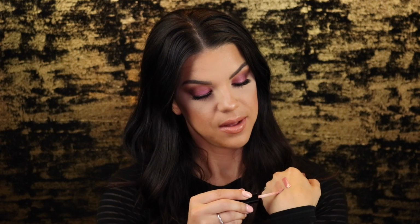The NYX Glam Lip Gloss, I've had this for years and I can't believe I'm not out yet. This is in the shade VIP and this is just a really shiny lip gloss that has little flecks of gold in it, and it's kind of on the nude pink shade, but it's super shiny on the lips, and I love this as like a lip topper. So anytime I wear a lipstick, I like to wear this as a lip topper because it's so pretty on the lips.